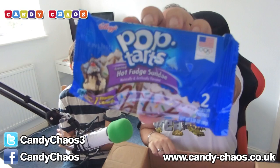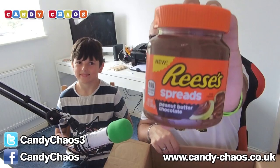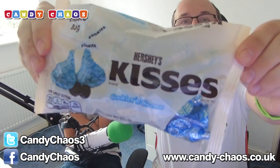Awesome. Two more items. This is the Reese's Spreads Peanut Butter Chocolate. I reckon Mum might like that. Do you reckon? She likes peanut butter. She doesn't like chocolate spread, so does she not? She might not. Well, we'll try. We'll have to put some on toast for her or something, or on a bagel, or on a naan bread that she had before. The final item is the Hershey's Kisses.